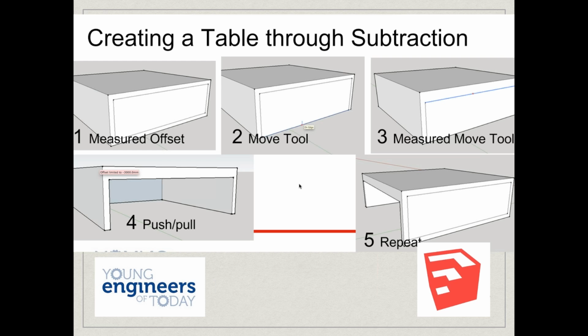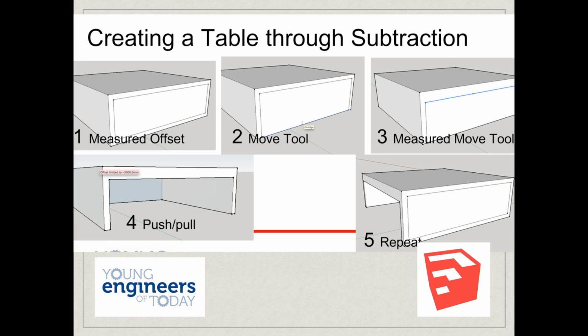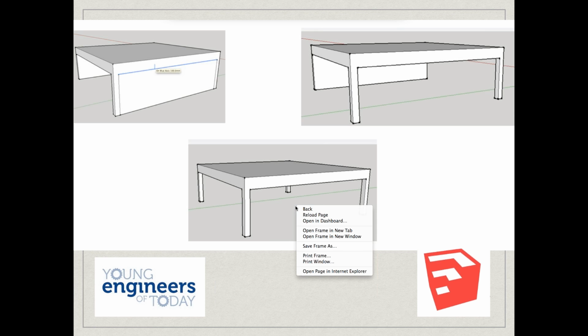Okay, let's move on. All right, creating a table through subtraction. What I want you guys to make is a table. Make a cube. You're obviously going to measure the offset, then the move tool. And what you'll do is pull it all the way through to one side and cut that out, and then repeat it by rotating your shape with the orbit tool and do it on the other side. And what will happen is you will get a table in the end.